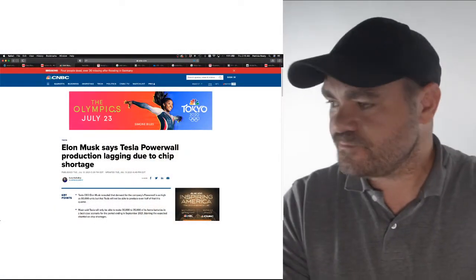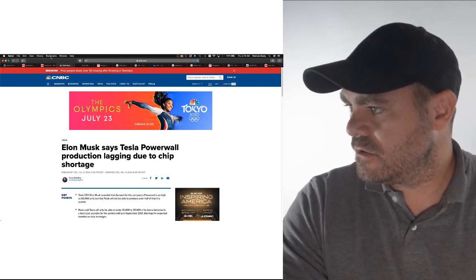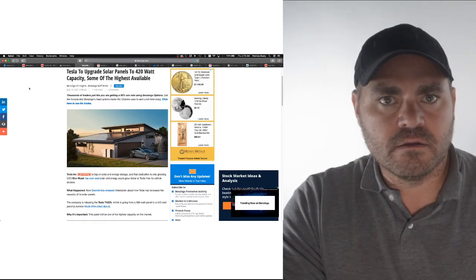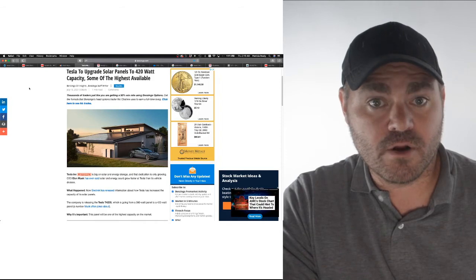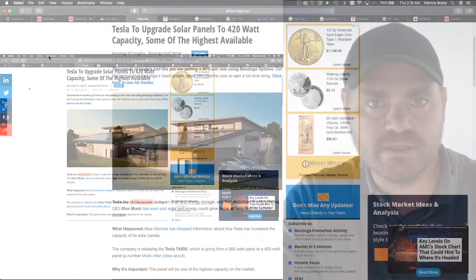Let's take a look at that third article. This one's from Benzinga. They write up the press release that Tesla sent out on their bigger, better, higher wattage solar panels. You see what I did there?